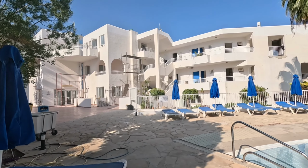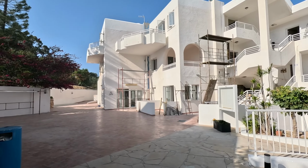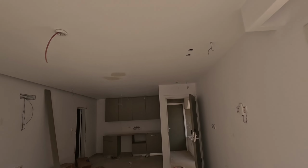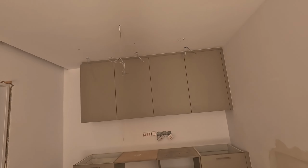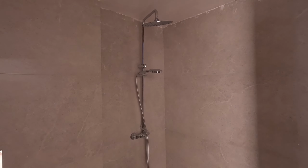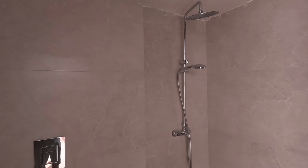So the main building, guys, we've got a little way to go, not far. Just got to do a little bit of painting here on the outside to finish off. Let's go and have a look, guys. We're waiting for the cleaners to turn up. So all the sockets are in, and the kitchens are in, and the brand new bathrooms are in. Wow, look at this. So guys, look at these beautiful bathrooms. Massive, amazing tiles on the walls. Loads of space.